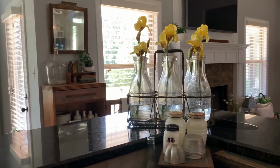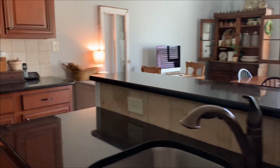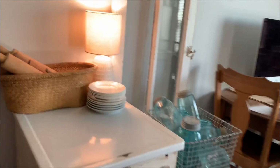Again, those are flowers that I cut from our front yard, actually. Those are blooming right now. And let me see if I can come over here. Try not to make you dizzy. This piece here with the enamel top has got a fun story.